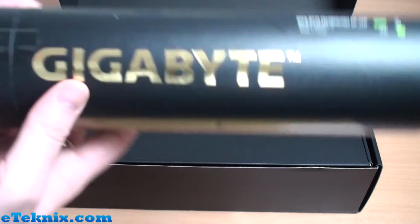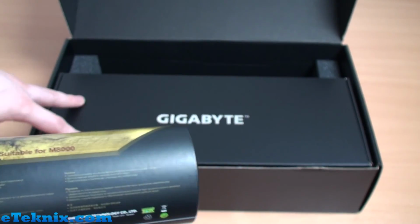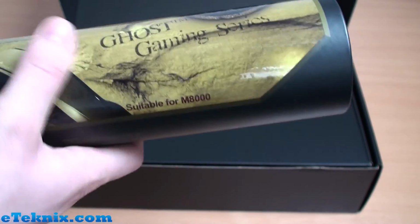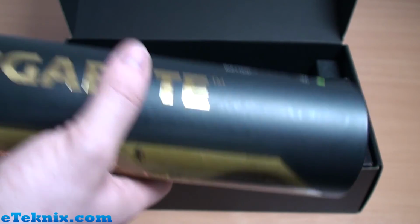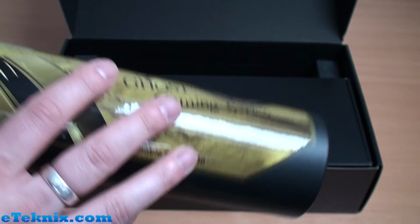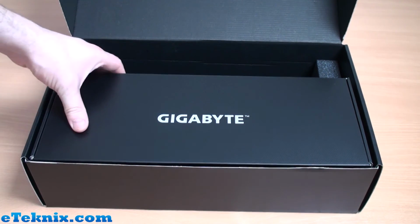So inside we get a mouse pad, actually a gaming grade mouse pad, as they clearly put it, for extreme accuracy. If you're going to buy a product like this graphics card, you're going to be gaming a lot, so having a decent mouse pad is going to come in really handy. Obviously Gigabyte are trying to brand their own products. This is a Gigabyte branded mouse pad, and it clearly states that it's suitable for the M8000, which is a Gigabyte mouse. So they have tried to pimp their own products a little bit, because why not? If you make graphics cards, you make mouse pads, and you make mice, then why not emphasize that a little bit.